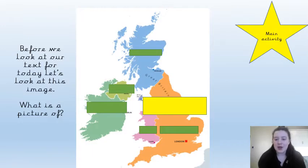So let's have a look at our first slide of our new learning. Now before we open our work booklet, I've got a little challenge on my screen which will help us with today's activity. So if you've already opened your booklet, I'd like you to close it for me and look at the picture on my screen. Now, last week when we were in school, in our geography, we were learning all about this place. So what is this a picture of? What can you see here? Have a little discussion with your grown-up at home about what this picture is on my screen.